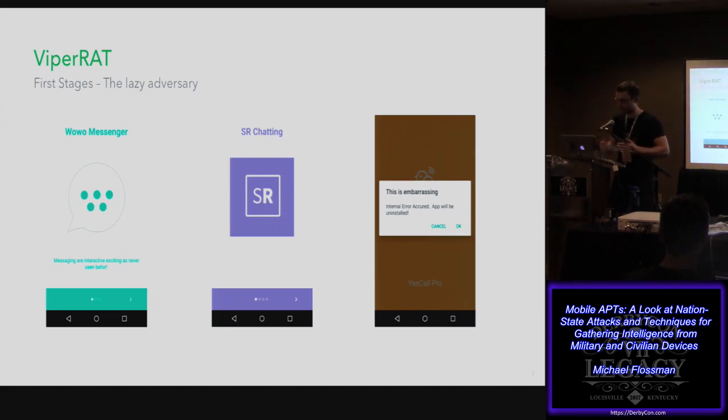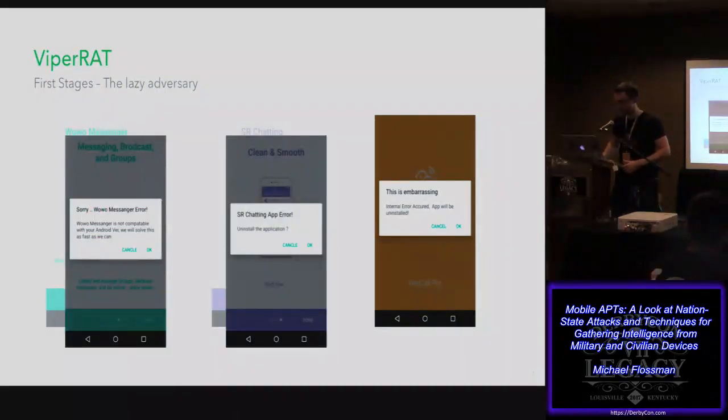If these guys had actually followed through and clicked on these links, this is the applications that they'd be interacting with. So we can see 3 fake messaging applications: WowWow Messenger, SR Chat, and YeCall Pro. This adversary is kind of lazy when it comes to developing chat apps. So the full functionality of the chat client is not implemented at all. And there's a lot of social engineering, I think, that goes around tricking or misdirecting the target into thinking that, hey, something went wrong during this process, we're just going to uninstall our application.